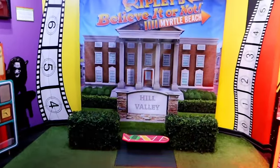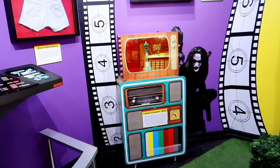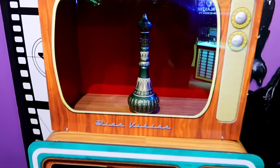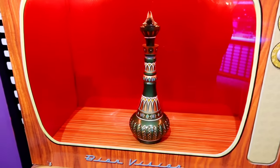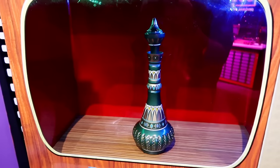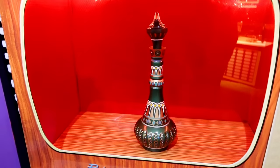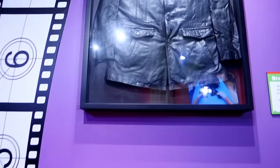You can get up there and act like you're Marty McFly on the hoverboard. You can see the I Dream of Jeannie bottle. Look at that. That's cool. Wow. The Jeannie bottle prop is from the classic cult sitcom I Dream of Jeannie. Jeannie was played by Barbara Eden and lived in the bottle exactly like this one, except it was purple and pink. So that is not the one. That one's green anyway.